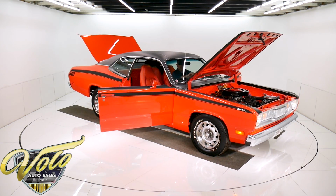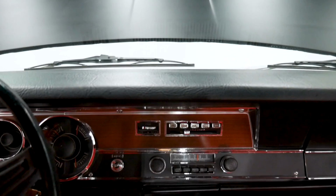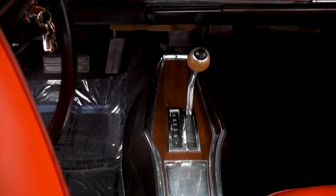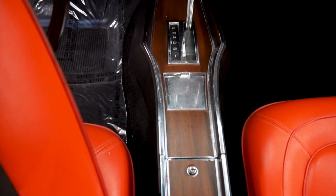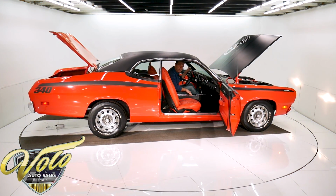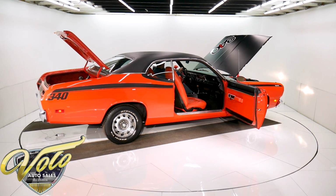Dash pad's new. The mirror, the visors, the headliner are excellent. Where the headliner drops down, there are some wrinkles back there. But overall, the armrests, the carpet, upholstery, all in really nice shape. Console's excellent. The chrome ashtray door is a little tarnished, but overall real nice in here.